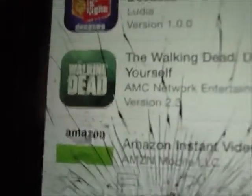The Walking Dead Yourself, like to make yourself look like a zombie. Pretty much that was nothing, you know. It was just, like, make yourself look freaky and all that stuff, but it was nothing.